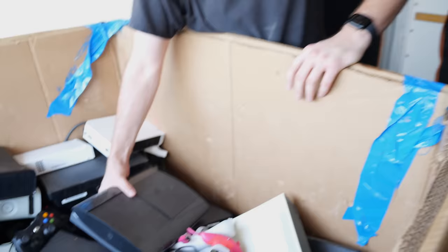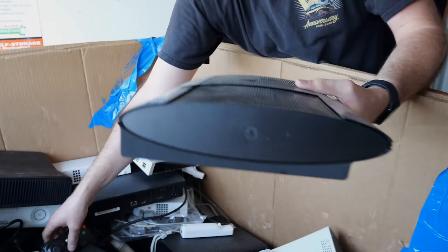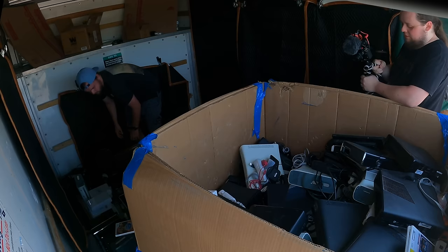All right, next up, we have a PS3 Super Slim. I don't think those break very often. Maybe the disk drive doesn't work because it's covered in filth, but got that, plus a few random 360 controllers, which we'll put to the side. Dude, each console I pull out, I started to think more and more how much of a mistake this was.